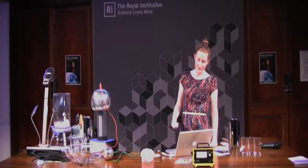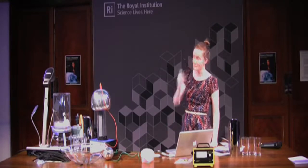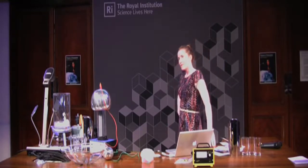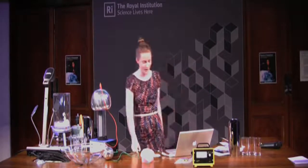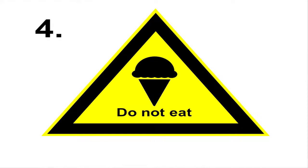So we can't use it as a weapon of mass destruction. This was another one that someone told me, that the thing they shouldn't do with a particle accelerator is you shouldn't eat it, which is true. At a basic level, you shouldn't physically eat the particle accelerator. That's probably a bad idea.